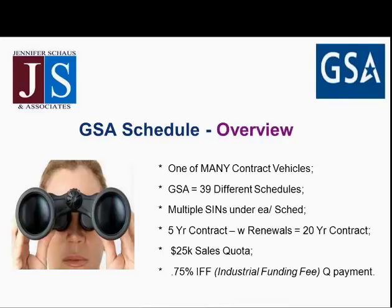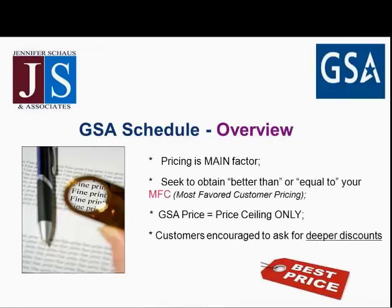Another one of the requirements is that you pay GSA 0.75% of your GSA scheduled sales. You've got to pay that every quarter and make an online payment to them. And even if you don't have any sales for a particular quarter, you still need to go in and report that. So just keep that in mind. And along with that, you would obviously then need an accounting system that's going to be compliant and help you decipher which of your sales are GSA schedule and which are not. So again, that's 0.75% of your GSA schedule sales only. Moving on to the next slide.